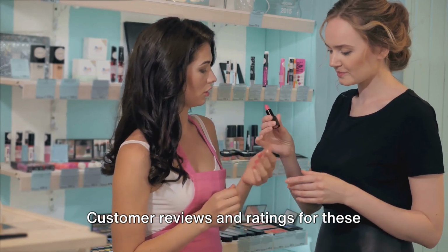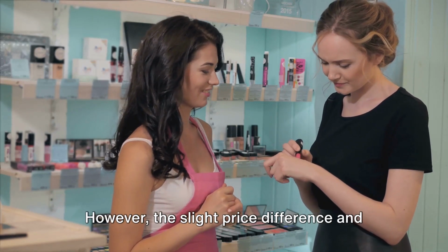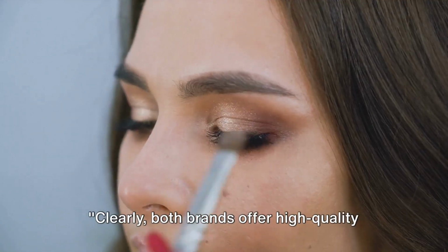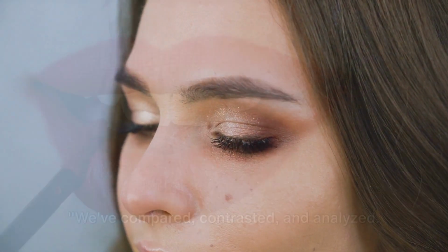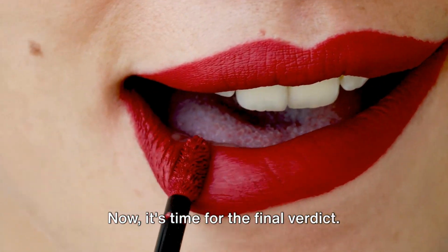Customer reviews and ratings for these products are generally positive, reflecting their high quality. However, the slight price difference and variety of shades favor Mary Kay a bit more. Clearly, both brands offer high-quality products, but who takes the lead in terms of price and variety? Stay tuned. We've compared, contrasted, and analyzed. Now it's time for the final verdict.